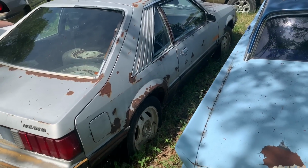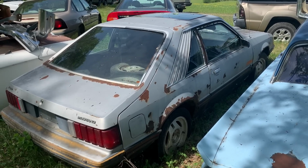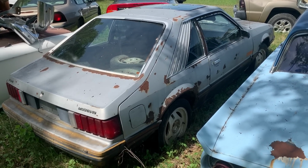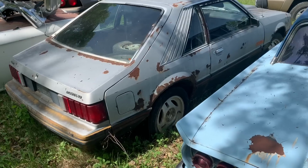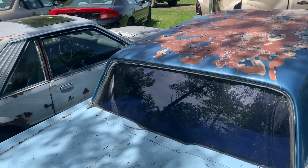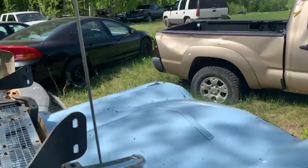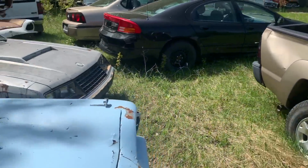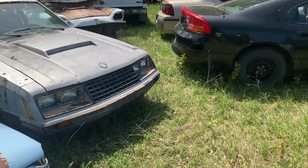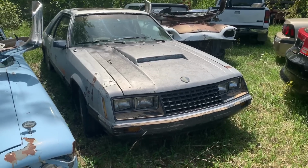So that's a 5-liter with the factory 4-speed. Well, there's a lot of people who like these Fox body Mustangs. Yeah, that's for sure. What's he asking for the Mustang? $1,500. $1,500? Well, considering it's a 5-liter with the factory 4-speed, that's probably a decent price. They're starting to go up in value. Cobra. Supposed to run and drive. Basically, it just needs body.